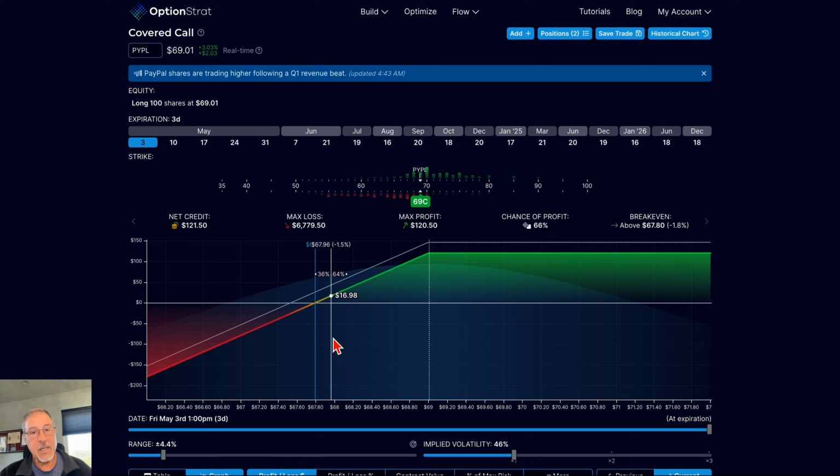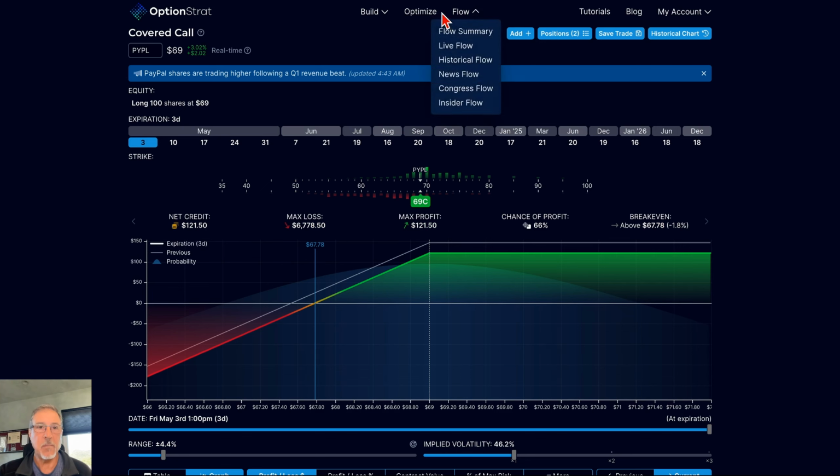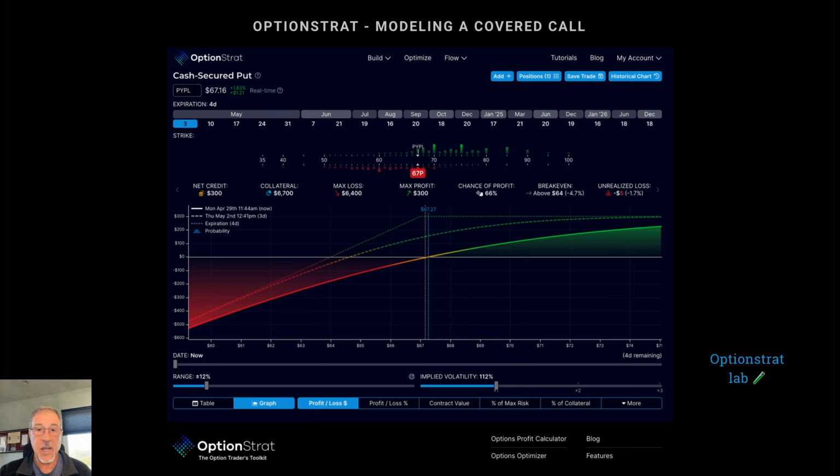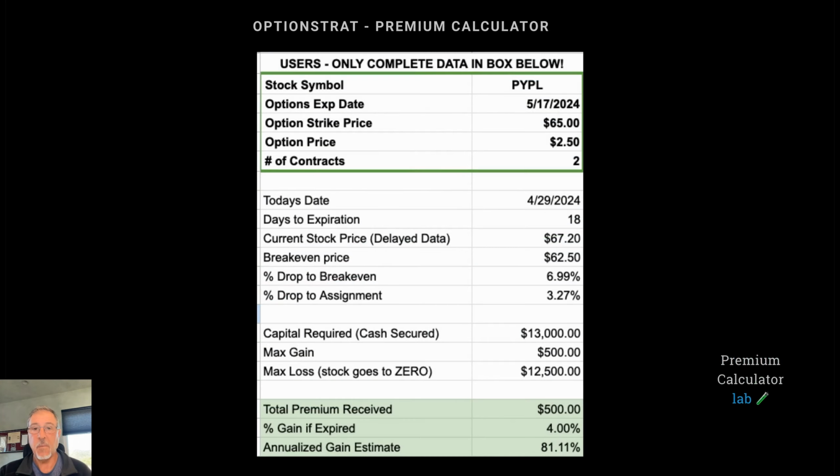So that's what it does in lowering the cost basis. That's my objective here, is lowering the cost basis as many times as I can. So selling as many puts as I can before I get into the position, selling as many calls as I can before I get out of the position.